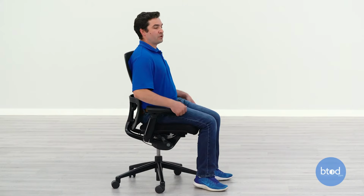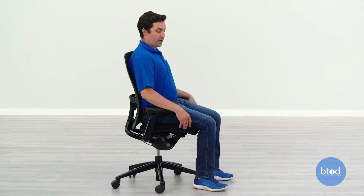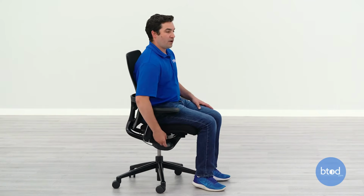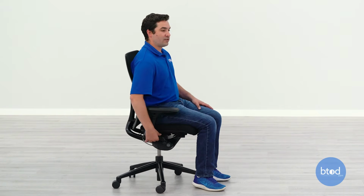So the first mode is going to be more of an upright angle. You can see that my back is fully upright, but I still have the full range of recline. And it gives me the option to flick this button and it will lock me fully upright here. So those are my 2 options with this mode. I can sit fully upright, or I can unlock it and have the full range of motion.